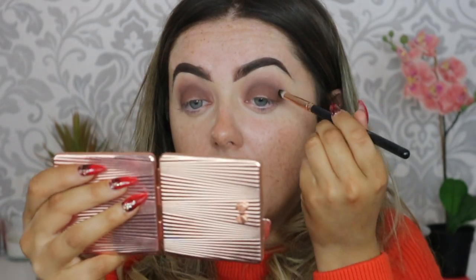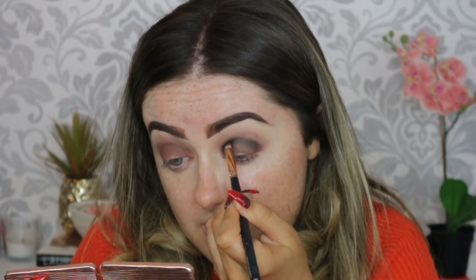So I'm just using a little Morphe R41, just a little pencil brush, just loading up the black and just carefully taking that through just the immediate crease. Then just going in with my 227 and just blending off that edge.